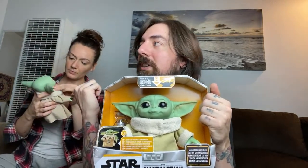This is the one that's like $25, I believe. I got this Hasbro one, which talks, so you'll get to use the talking feature with better detail and actual hair and everything. So this one is $60.